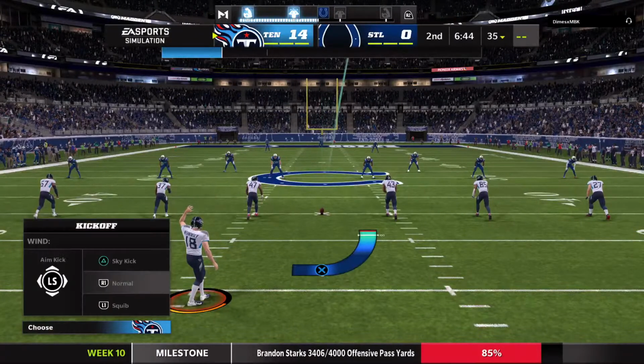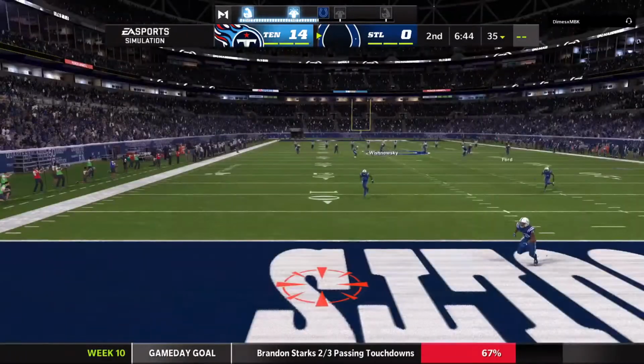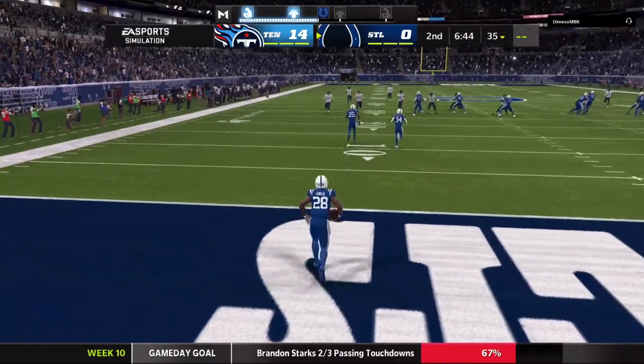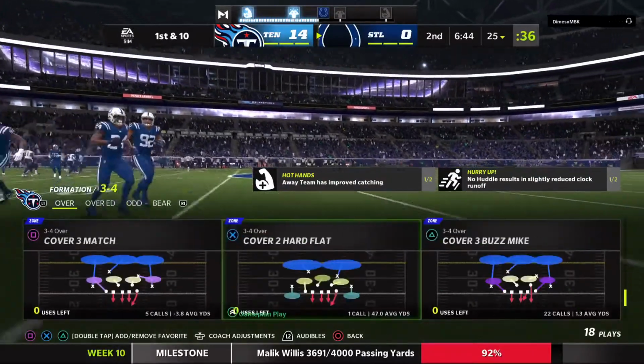Mitch Wishnowsky set to kick off. Here is Wishnowsky to boot it away following the touchdown. And there will not be a return here. It's a touchback, and it'll come out to the 25-yard line.